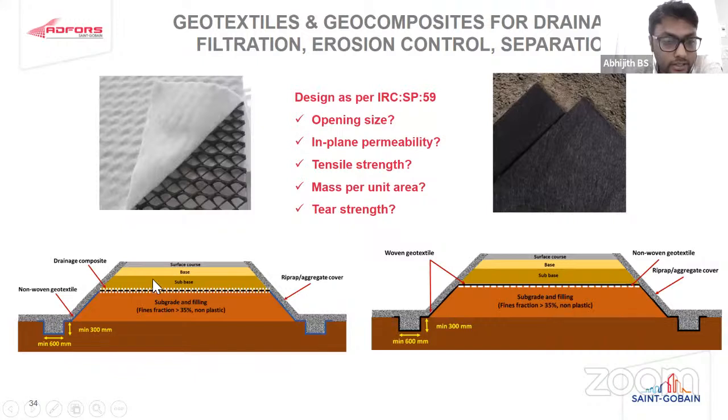So the geocomposites can be placed between the subgrade and the subbase. The water coming from the surface will hit the geocomposites and flow in the lateral direction. That is what happens. You also have geotextiles, which can be used for separation or filtration, and you can also wrap them along the slope to control erosion.